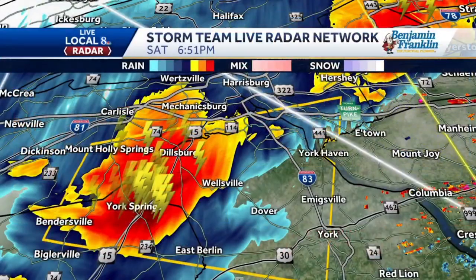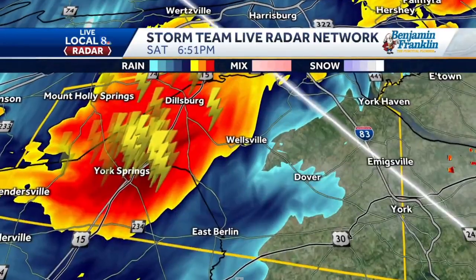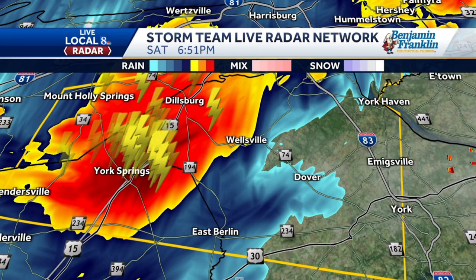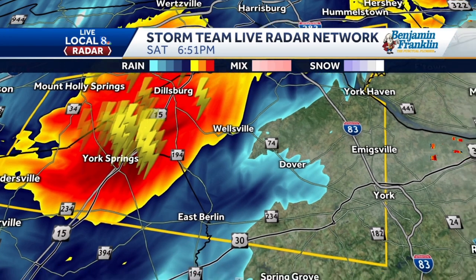So we're calling out Wellsville, Dover, York Haven, Emigsville, East Berlin. These are spots where this broad circulation, this severe thunderstorm warned storm is heading in the next 20 minutes. So this warning, it goes till 7:30. It might even be out of that box by 7:30, TJ. It's moving at a pretty good clip.